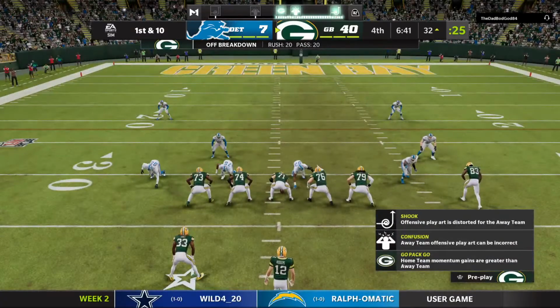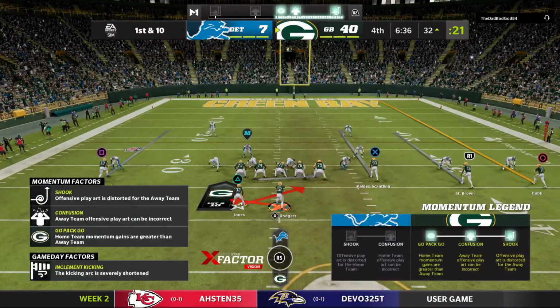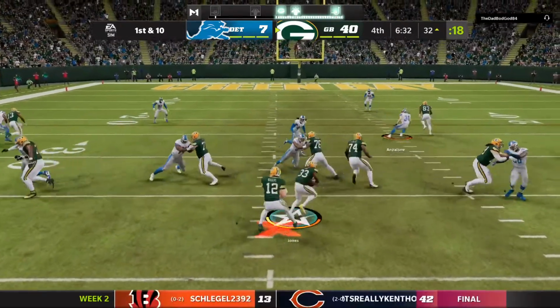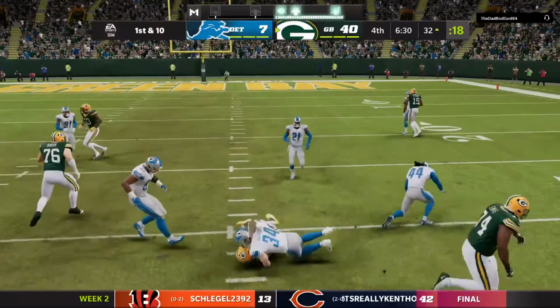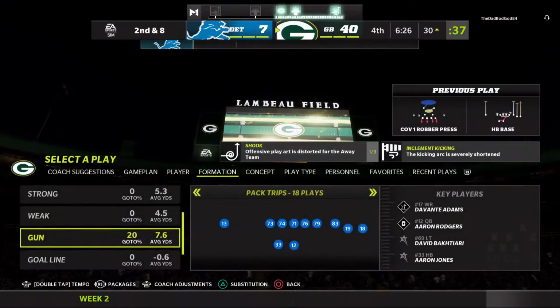So the ball moves into Lion territory now. Here's 1st and 10 at the 32-yard line. Rodgers with a give. It's Aaron Jones, and he can only manage to get a couple. 2nd and 8 coming up.